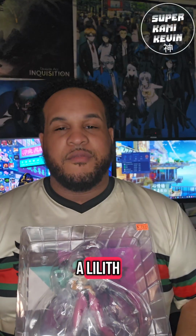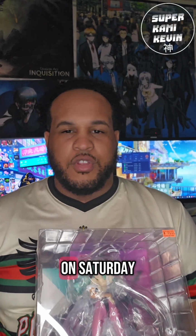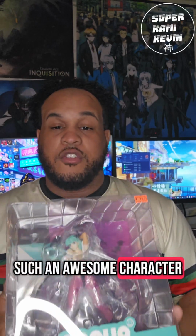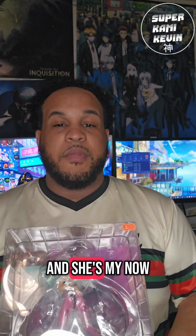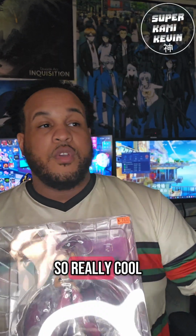I saw a Lilith, but I missed it on the first day. I said I'll wait to see what the prices look like tomorrow on Saturday. So I didn't see her again, but I grabbed Morrigan just because I didn't want to lose that one as well. Again, I just think she's such an awesome character, and a really good figure. Other than the Ryu and Juri, she's my third Capcom figure. So really cool to have this.